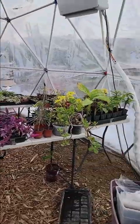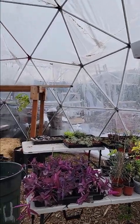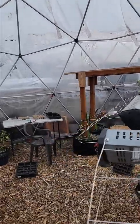This is just, right now, we've got stuff that we moved in here and some starts. And so there's not a lot to this. We still intend to build this out. It does have climate control in it.